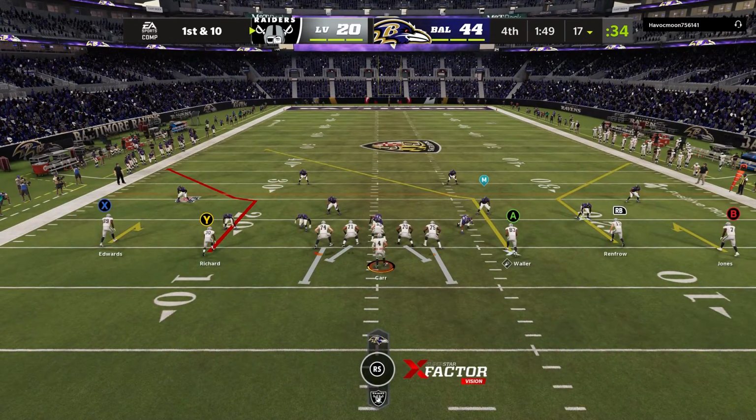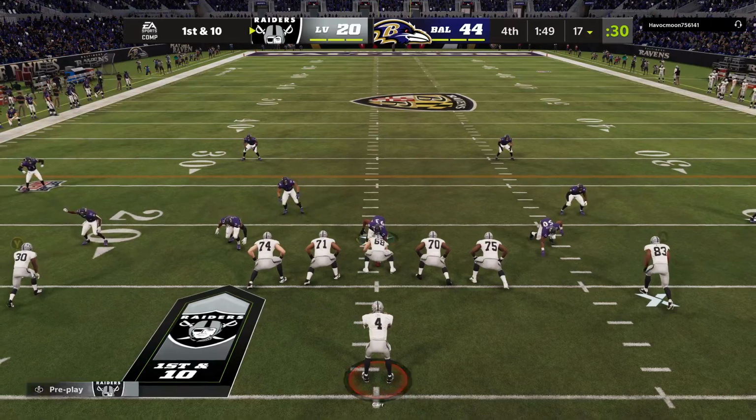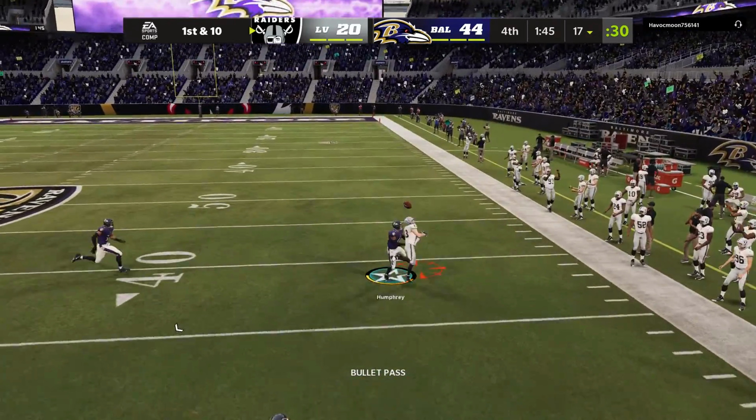The Raider offense set to get this drive started. They're down big here late. I don't know, you just want one last drive here for pride? Some people like to do that.